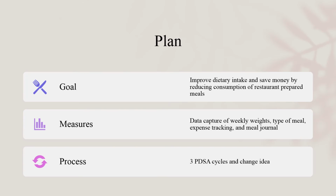Next, I will discuss highlights of my PDSA activities. The planning phase began with identifying a problem and establishing a specific and measurable goal. My goal was to improve my dietary intake and reduce spending by decreasing the amount of restaurant-consumed meals. The week prior to planning, my fiance and I consumed a total of 4 home-prepared meals, 2 each. Both of us also have experienced weight gain over the past year, and I realized that restaurant-prepared meals were a large monthly expense. Furthermore, both my fiance and I were often skipping meals when we were too busy at work. Busy work schedules and working full-time while in school were identified as contributing factors.